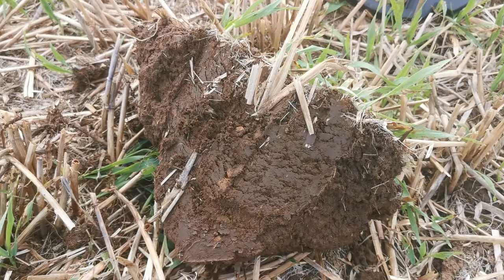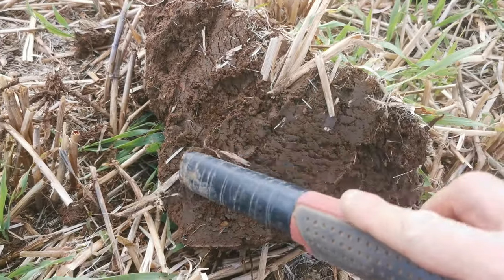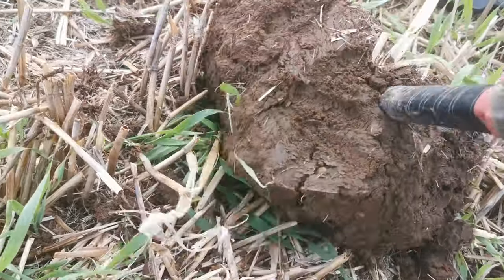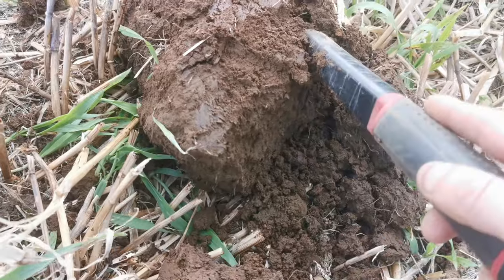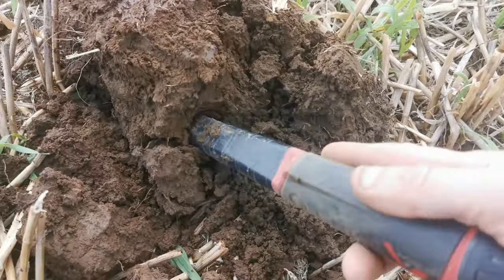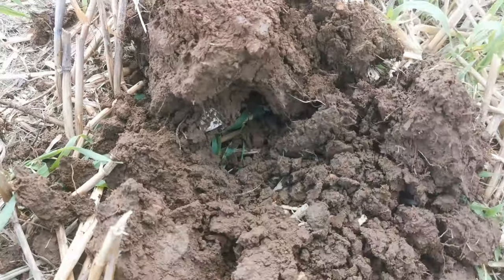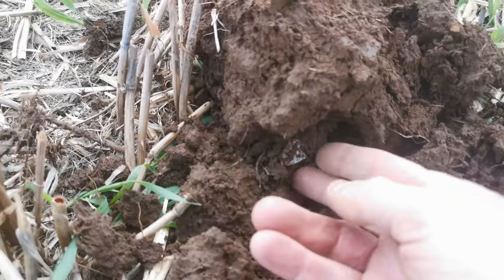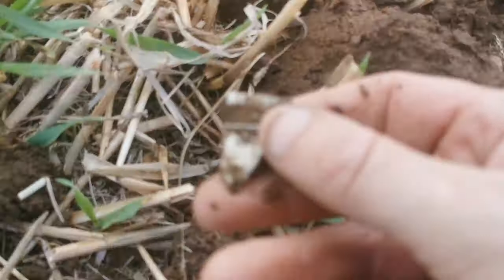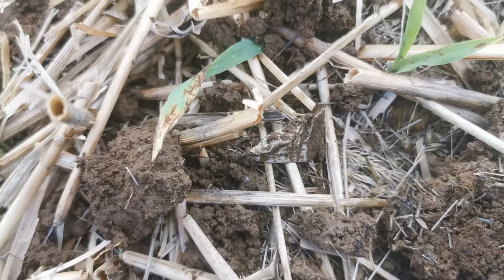Got something in here, might be good. Mid 70s it's coming out at, so it's quite a good signal. I can't find anything in it. Oh, there we go, I've got something. I know what that is straight away. Another bloody tube. Getting hundreds of these damn things. Can't even find where it is now. Yeah, there, look.